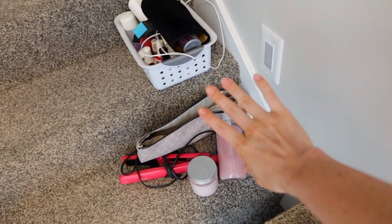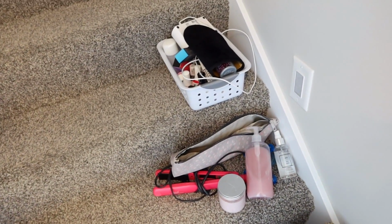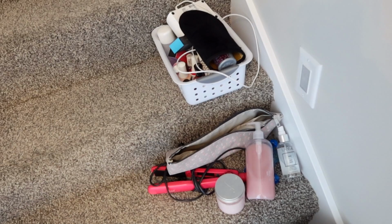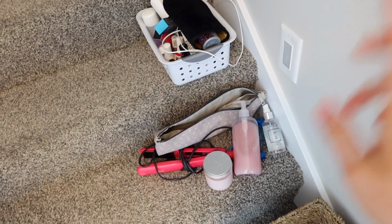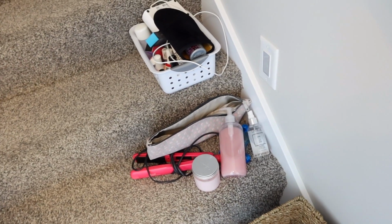I need to do my nails. I did my toes white. I'm waiting for another thing of white, so I think I'm going to do pink on my nails today, on my hands. And then I was washing hair extensions, so all my like shampoo stuff is right there.